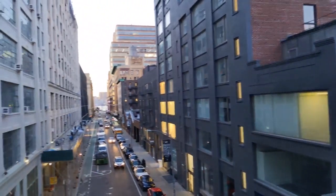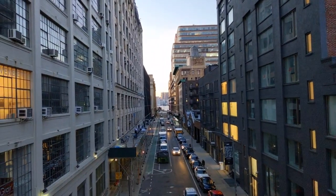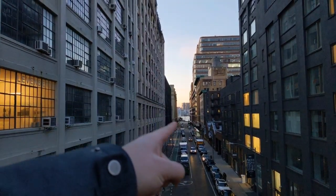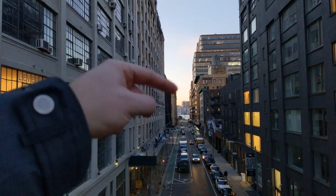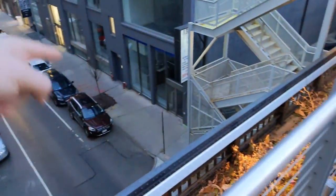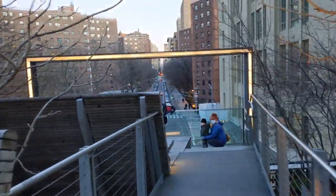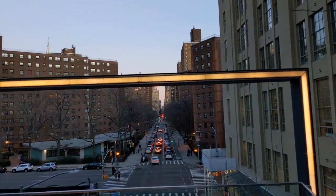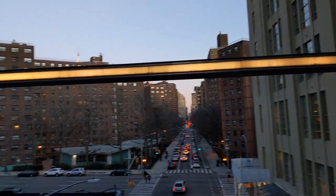This is West 26th Street. I worked on West 26th Street, just over that way. Every day I would walk this way right here, underneath this portion of the High Line and over towards my car. Not my car, what story am I telling? Towards the train.